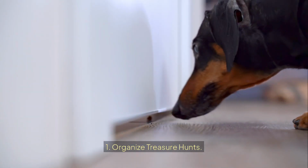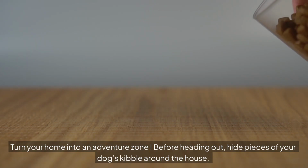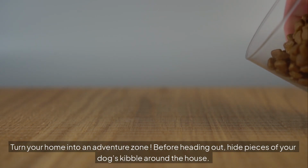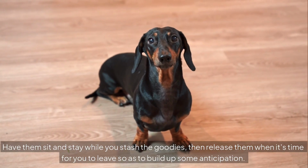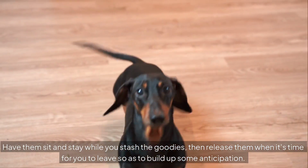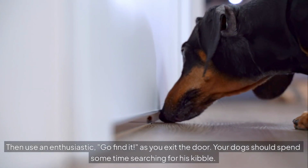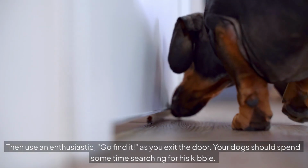1. Organize treasure hunts. Turn your home into an adventure zone. Before heading out, hide pieces of your dog's kibble around the house. Have them sit and stay while you stash the goodies, then release them when it's time for you to leave so as to build up some anticipation. Then use an enthusiastic, "go find it," as you exit the door. Your dog should spend some time searching for his kibble.